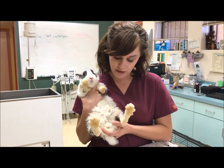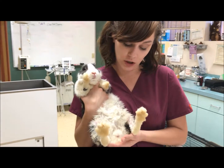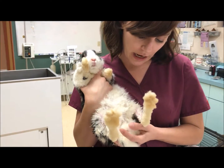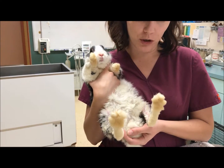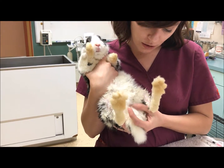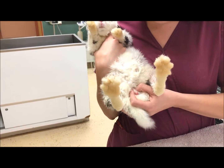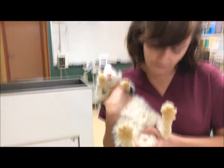All right, and now as for determining the sex of a rabbit, it's fairly simple. You just have to look at their posterior end. Male rabbits will be much more swollen because of the testicles. Female rabbits less so, but they do have a little vulva. And if you gently press the sides of it, you'll see the opening of the vagina.